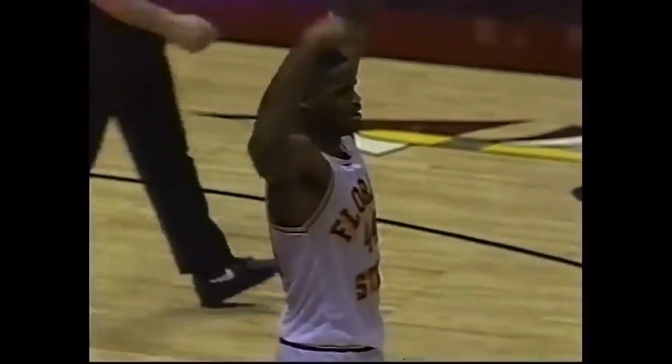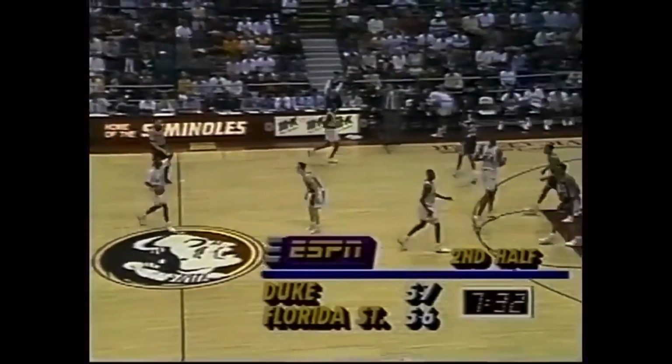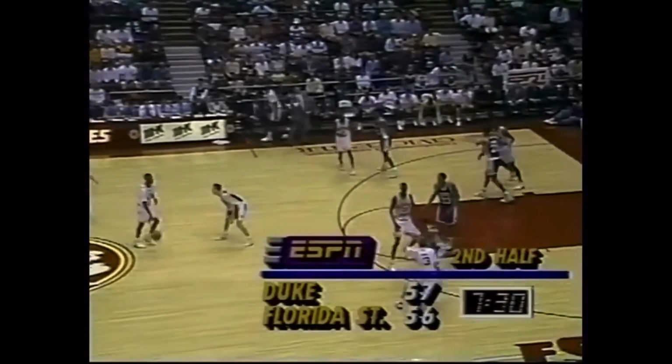We got a tie game, my friends. Don't turn it off. We got the job neutralizing them, but it's pretty tough to get everybody involved. When you look at that club, they got so many guys that can score. Duke by 1. 7.5 minutes left in this one.